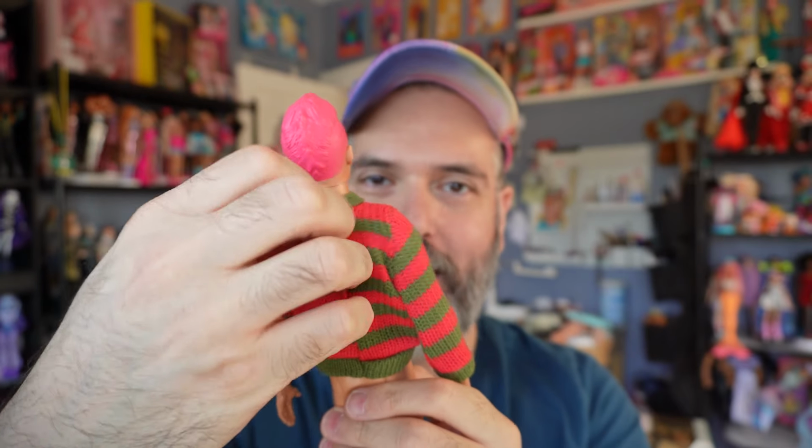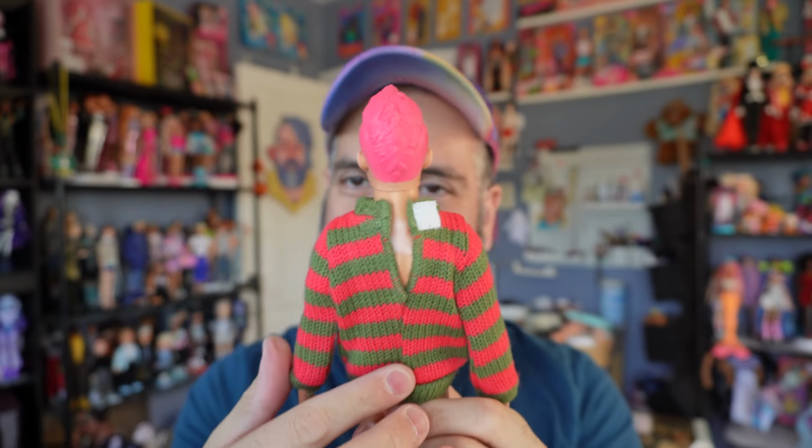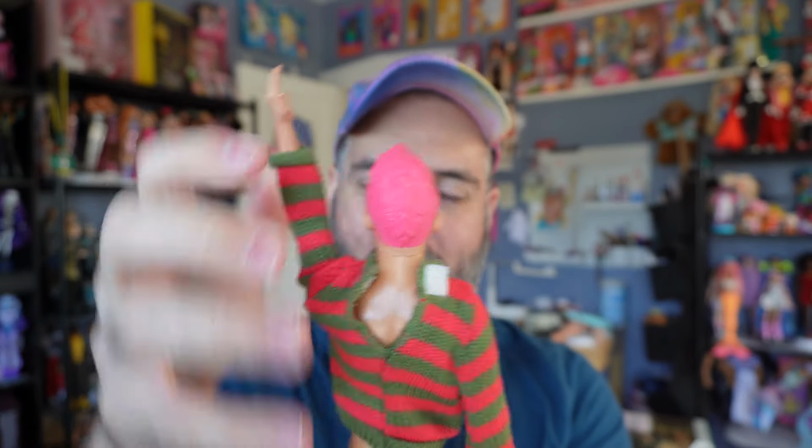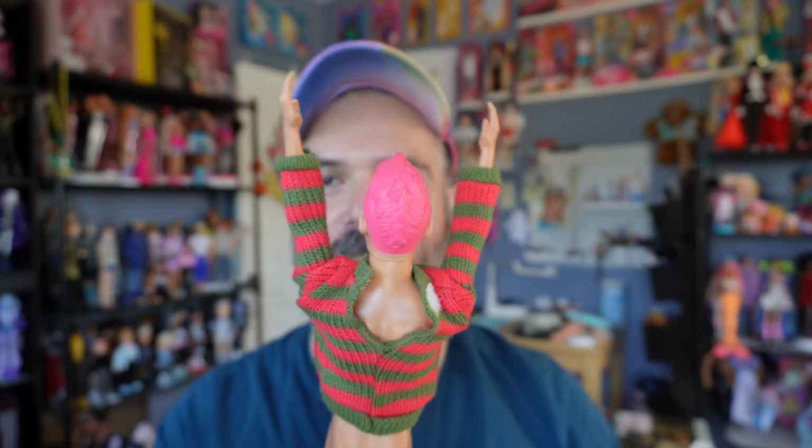I also do want to mention the sweater is not easy to get on and off. That was probably the most difficult, because there is Velcro, but it doesn't go all the way down. So I still have to pull it over his head and have his arms kind of stretched out like this. And there's a lot of stretching involved, which I'm afraid over time, if I keep taking this off and putting it back on, it's going to start ripping and all that. So that's annoying.